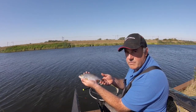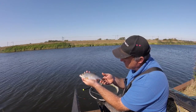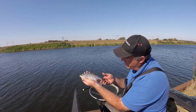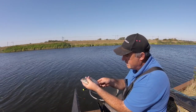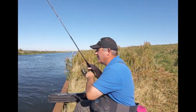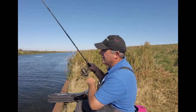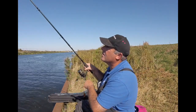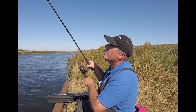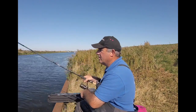Several roach that sort of size. Started on the hemp, now catching them on the corn. Absolutely brilliant. A little bit better on the slider.